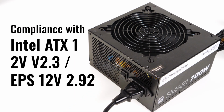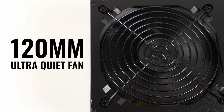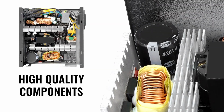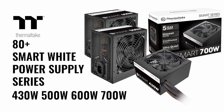Featuring a 120mm ultra-quiet cooling fan, this PSU minimizes noise while maintaining optimal airflow for a cool and quiet operation. It's designed with ATX 12V v2.3 and EPS 12V compatibility, making it suitable for most standard desktop builds. The active PFC, power factor correction, enhances overall power efficiency. Perfect for users who seek an affordable and reliable power supply for their everyday computing needs.